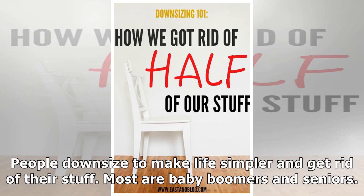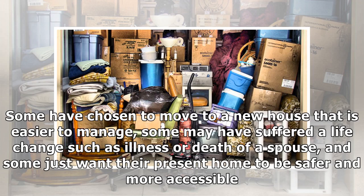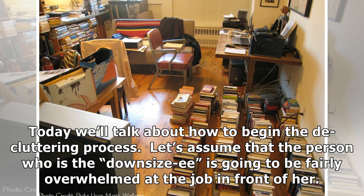People downsize to make life simpler and get rid of their stuff. Most are baby boomers and seniors. Some have chosen to move to a new house that is easier to manage, some may have suffered a life change such as illness or death of a spouse, and some just want their present home to be safer and more accessible. Today we'll talk about how to begin the decluttering process.